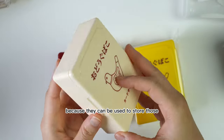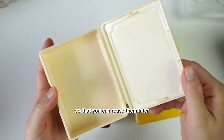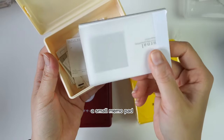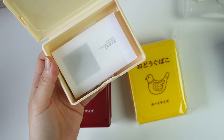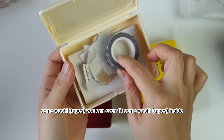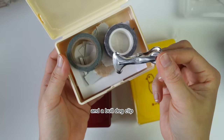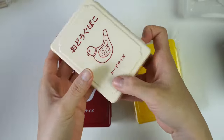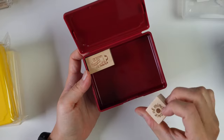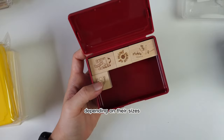because they can be used to store those itty bits of leftover paper from journaling so that you can reuse them later. Here is some ephemera paper, a small memo pad, some scraps of paper from packaging earlier, some washi, you can even fit some washi inside, and a bulldog clip. They can also be used to store some small stamps. The box typically can fit 5 or 6 small stamps depending on their sizes.